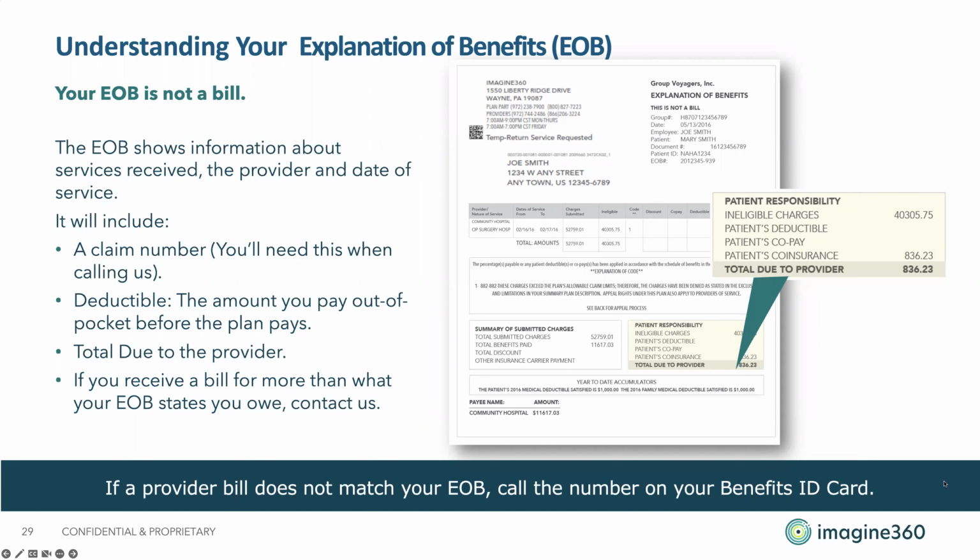So it's important to understand what you owe, because since there is no contract and we're reviewing a lot of your claims, especially on the facility side, we don't want you to ever pay anything above your explanation of benefits. So if you receive an explanation of benefits, it should match your bill, which is the majority of the time. But in the cases that it doesn't, we want to make sure you take action and let us know. But again, that bottom right, it says total due to provider, that $836.23. That is what you pay to that provider. Anything additional would come to Imagine 360. And again, I'll focus in on that in a few slides. Next slide.